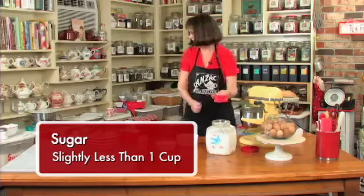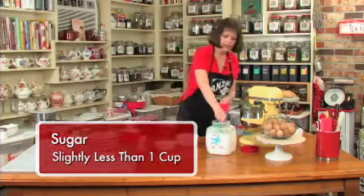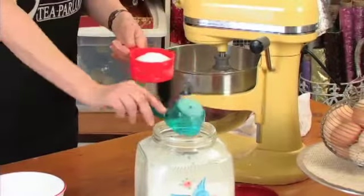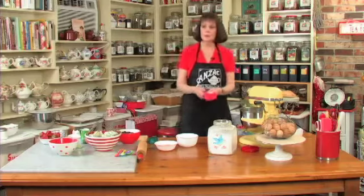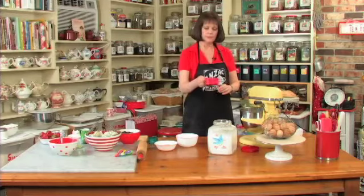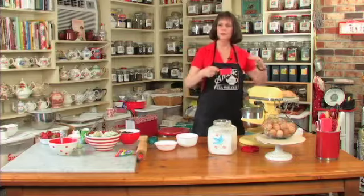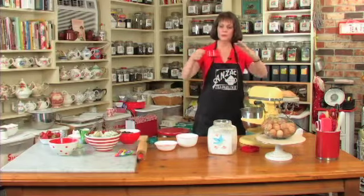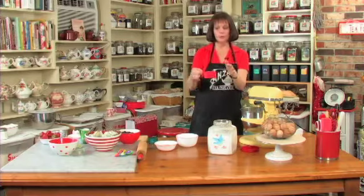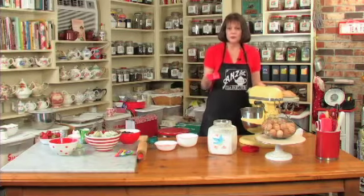Okay, I want a scant cup. Scant just means, when it says that, just under a cup. So you're making a meringue and you're going to bake it really, really slow. It depends on the amount of eggs. If you're going to make a huge one and a really beautiful display and you do like a dozen egg whites, you might go a whole cup. But I'm doing the equivalent of 6 eggs, so it's a fairly small meringue.